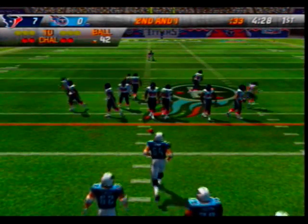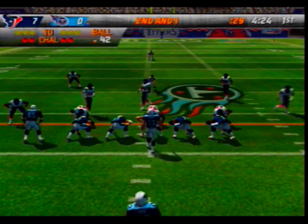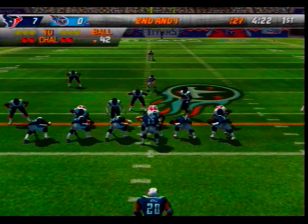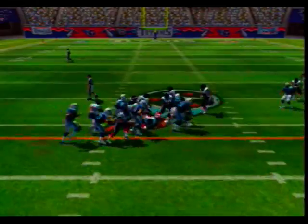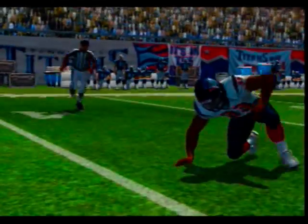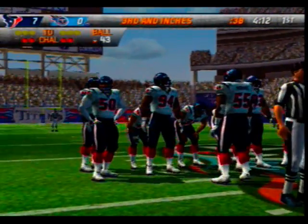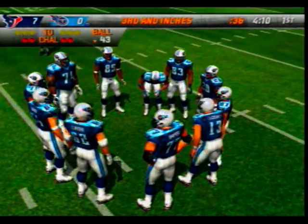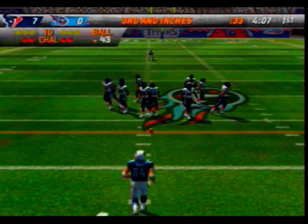Ball on their own 42. Ball on the 42-yard line. Joyce, the lone back, receives the handoff. Lewis is there on the stop at the 43. When you run the ball in the first half, you're trying to keep the defense on it. But if you're only getting gains like that in the second half, then it puts more pressure on your passing game. Ball on their own 43.